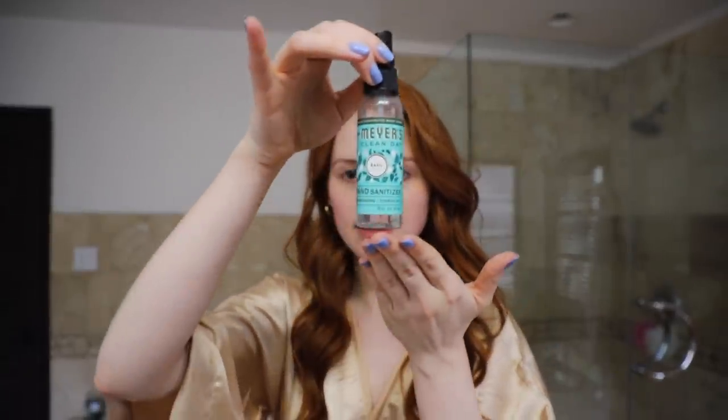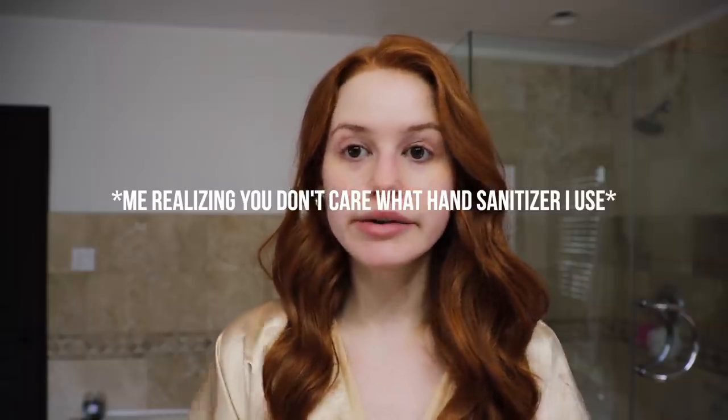I'm gonna start with sanitizing my hands. Typically I would just wash my hands, but you are actually perfectly balanced on top of my sink right now because this is where the best lighting is. So we're gonna go with hand sanitizer. This is the basil scent from Mrs. Meyers.